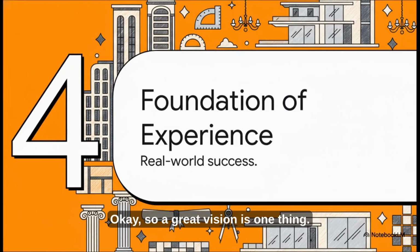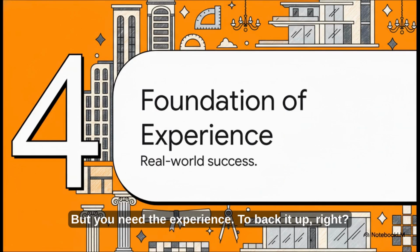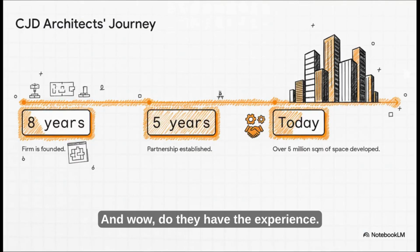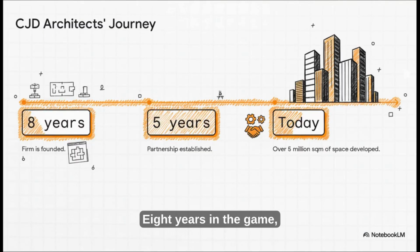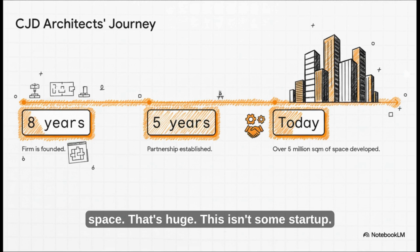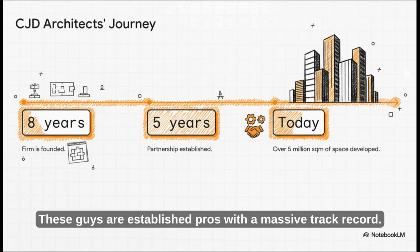Okay, so a great vision is one thing, but you need the experience to back it up, right? So let's look at their foundation of real-world success. And wow, do they have the experience. 8 years in the game, they formalized their partnership 5 years back, and get this, they've developed over 5 million square meters of space. That's huge. This isn't some startup. These guys are established pros with a massive track record.